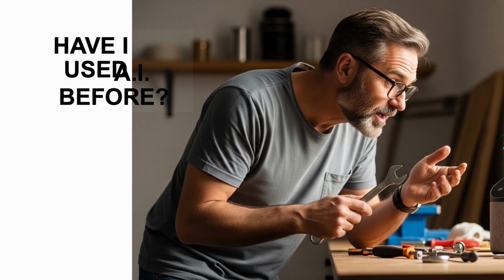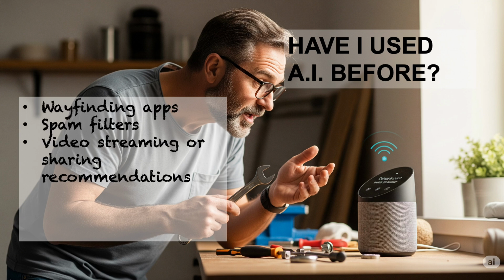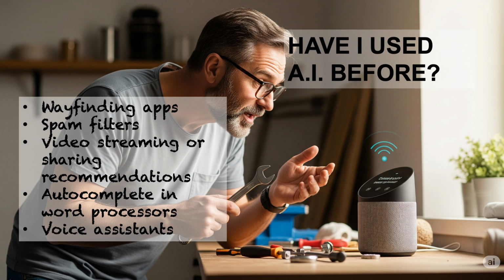Have I used AI before? You're likely already using AI when you use the following technologies: wayfinding apps, spam filters, video streaming or sharing recommendations, autocomplete in word processors, voice assistants.